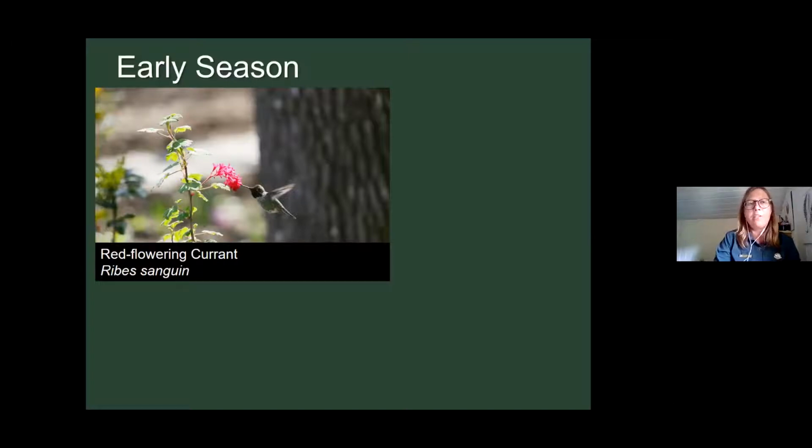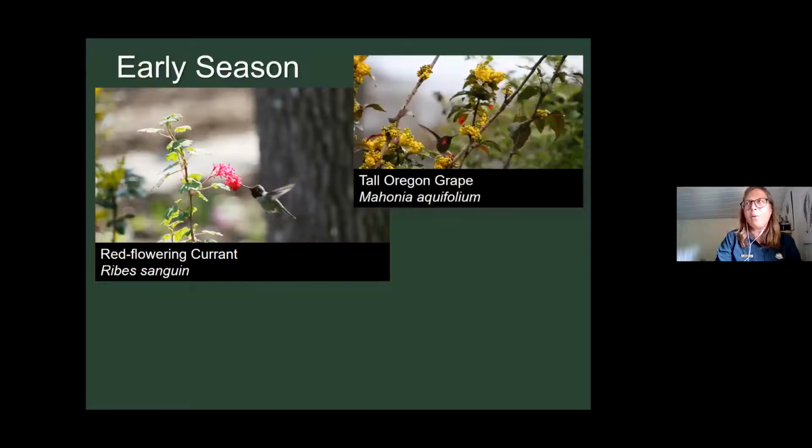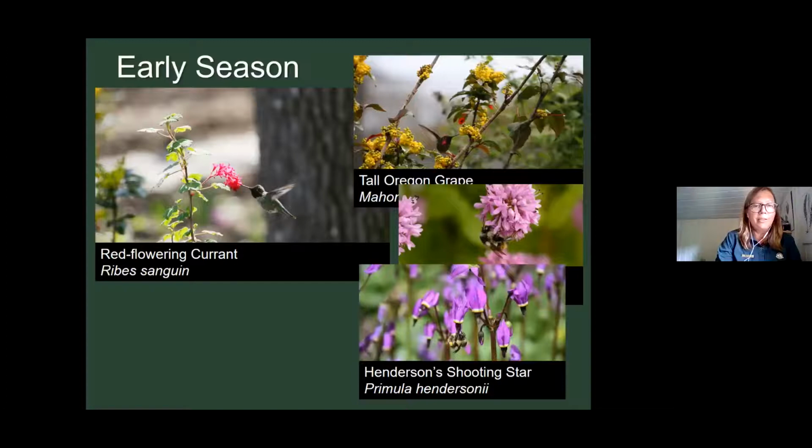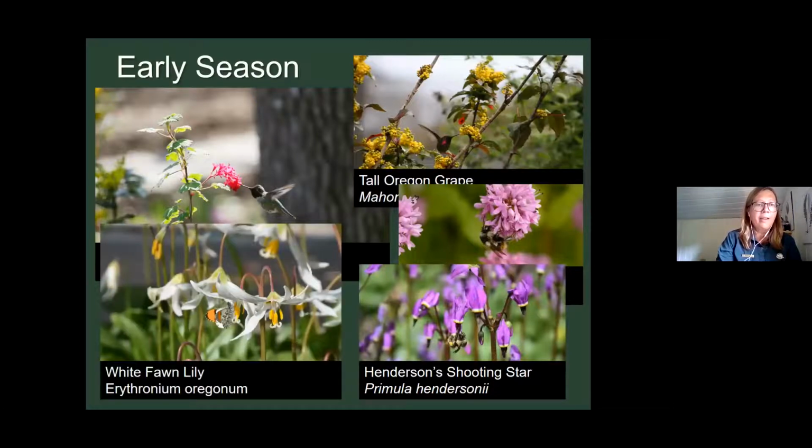So just going to feature a couple of other early season things. So things like red flowering currant and tall Oregon grape are used by Anna's hummingbirds quite early on. Sea blush is a favorite of many bumblebees. Henderson's shooting star is quite early, as is white fawn lily. And you can see a Sarah's orange tip butterfly visiting our white fawn lily.